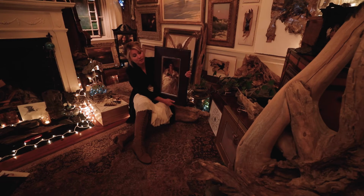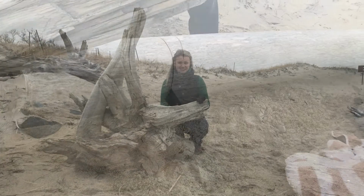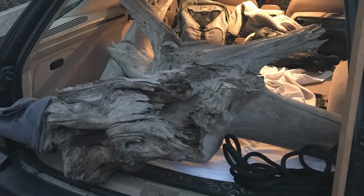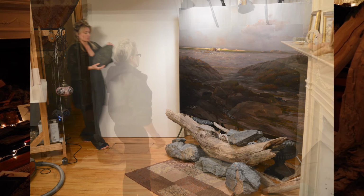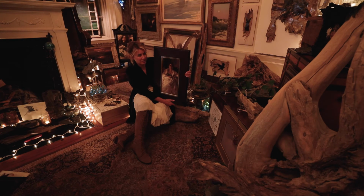So I had gone out, I started collecting rocks and driftwood from the beach. Maybe I'll insert a clip here. Those were fun days, and I felt that they were better displayed with these natural elements, and they in a way became part of the art and part of these sculptural pieces that surround this collection.